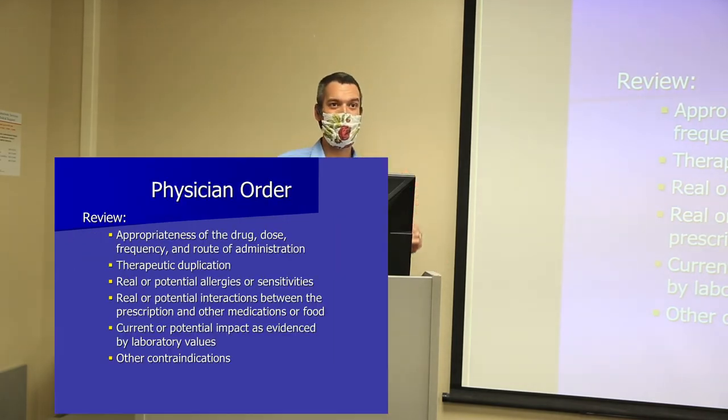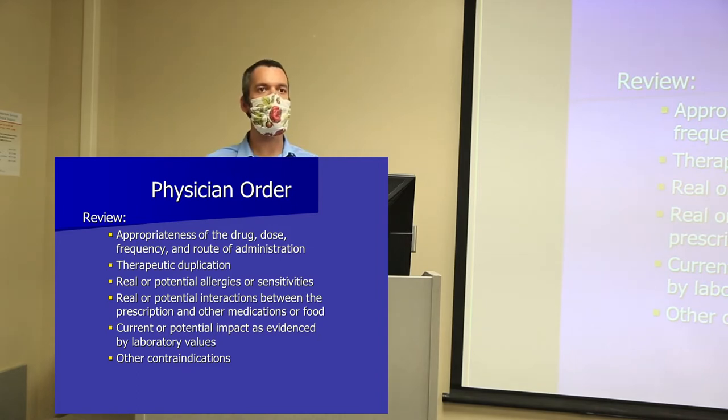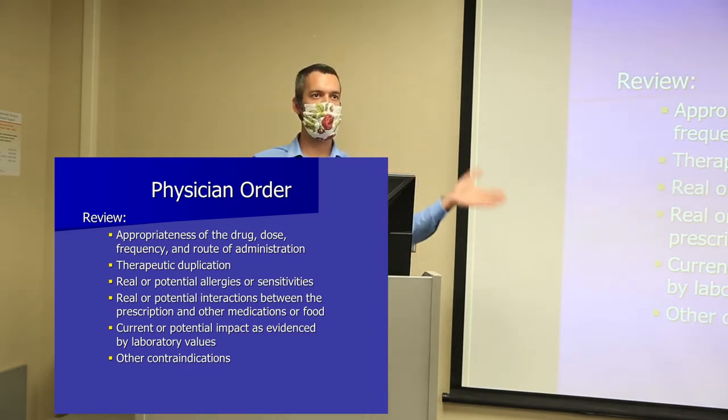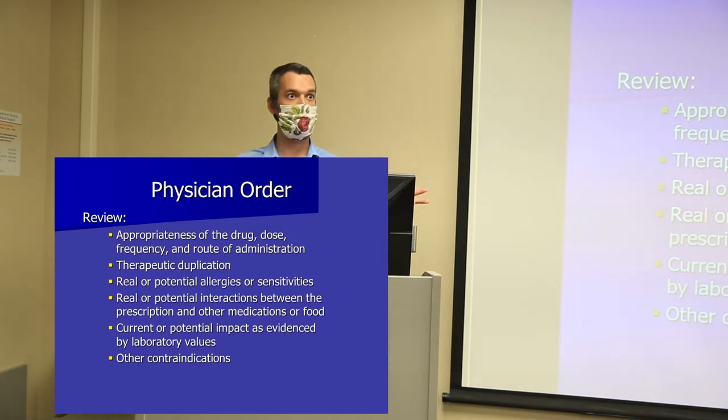All right, so we're going to, the pharmacy is going to review the medications. You're also going to do the same. So we do our six rights, which I'll talk more about in the next slide. Pharmacy also does their own check and balance. So the physician orders it, and they're kind of the layer between the physician and the patient as far as, are we giving the right drug for the right reasons, at the right dose, the right frequency? Is there any therapeutic duplication?